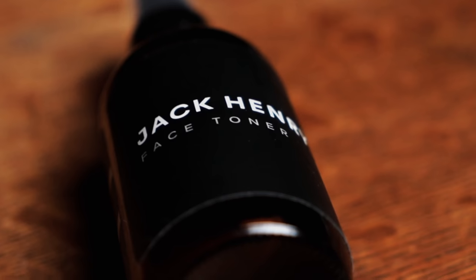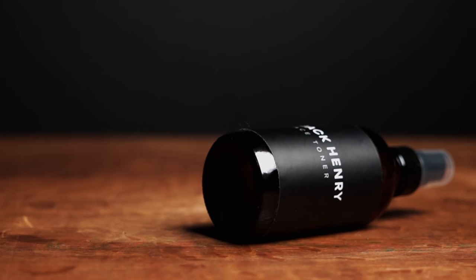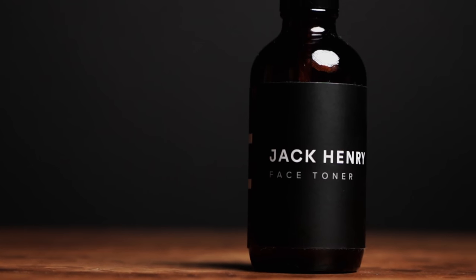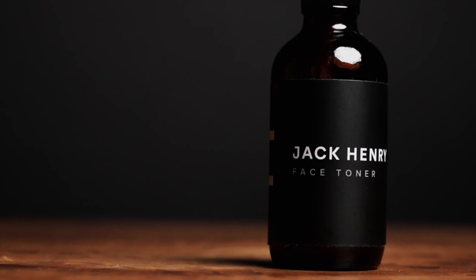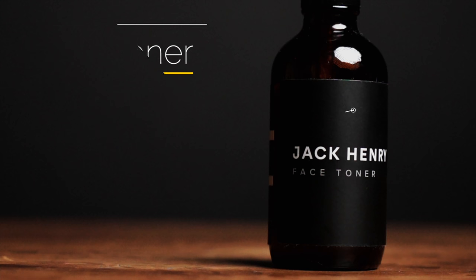Moving on now though to the face toner. This is an alcohol-free skin toner that, according to the brand, refreshes and balances your complexion, leaving your skin with a clean matte finish. The ingredients on this one too are pretty short and sweet. They include artesian spring water, organic witch hazel, organic blood orange oil, and organic lavender essential oil. How this one works too is also pretty easy. You just spritz some onto your hand or directly onto your face if you want, and just pat it evenly onto your skin. It's pretty easy.